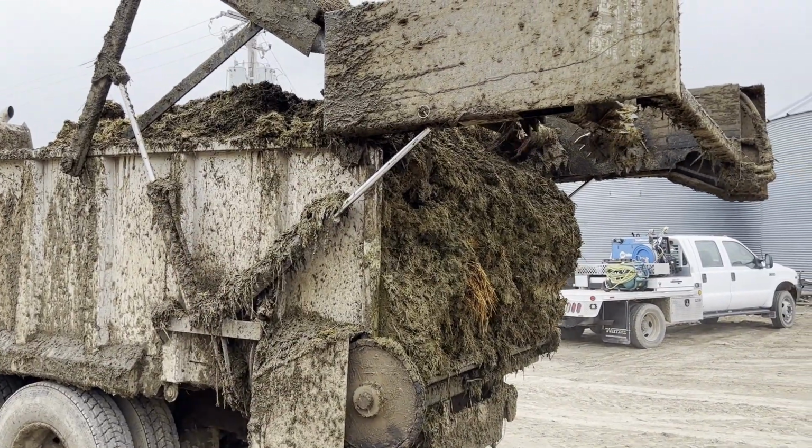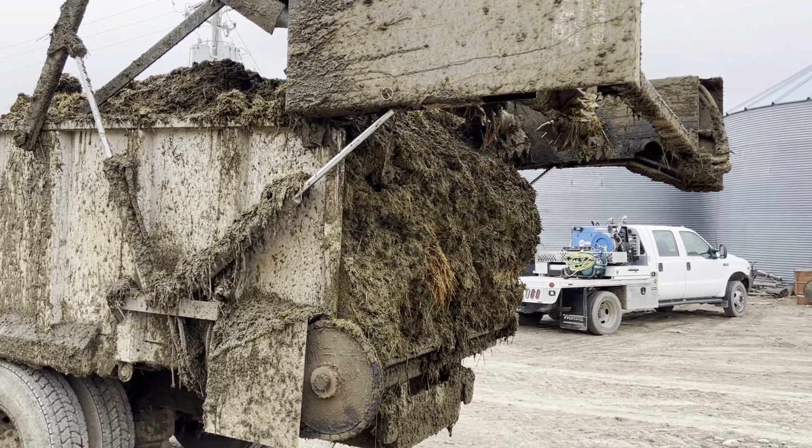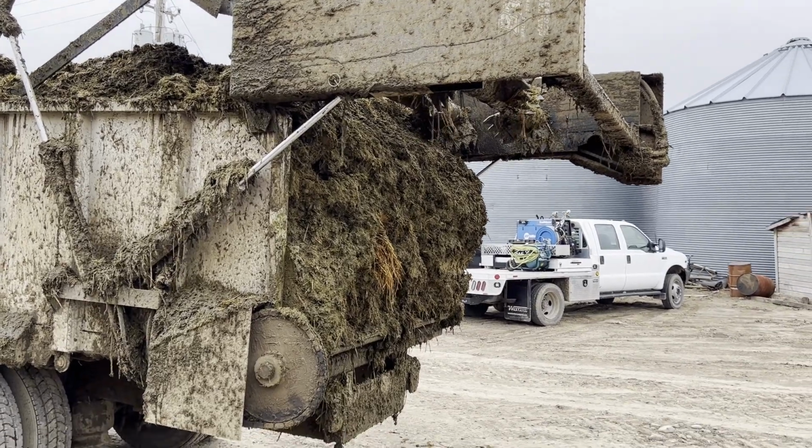Well, we got started hauling manure. We've already had a few things break. Turns out these new beaters don't really like the frozen solid manure. But luckily the beaters swing out of the way, so we should be able to get it unloaded.